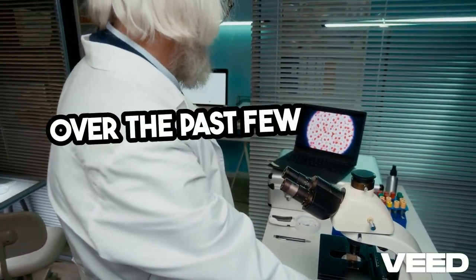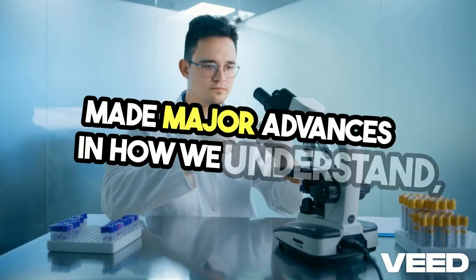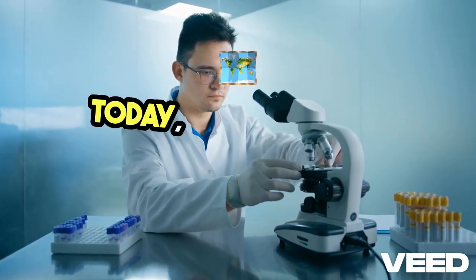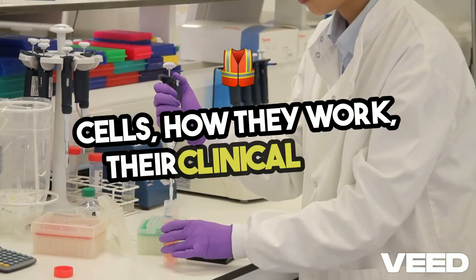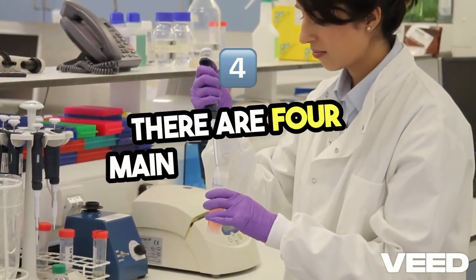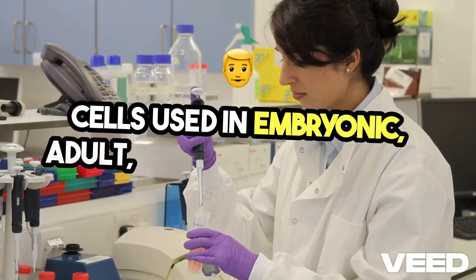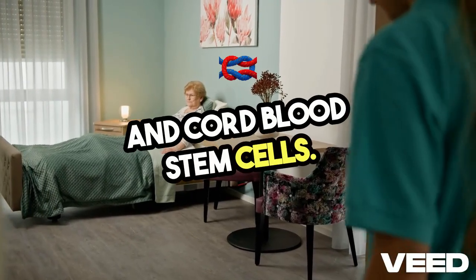Over the past few decades, researchers have made major advances in how we understand, grow, and use stem cells. Today, we'll explore the types of stem cells, how they work, their clinical uses, and where the field is headed. There are four main types of stem cells used in therapy: embryonic, adult, induced pluripotent, and cord blood stem cells.